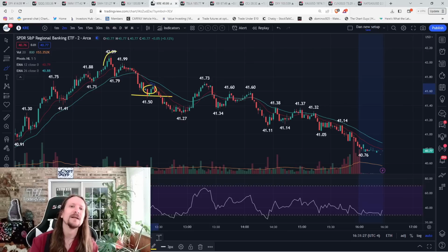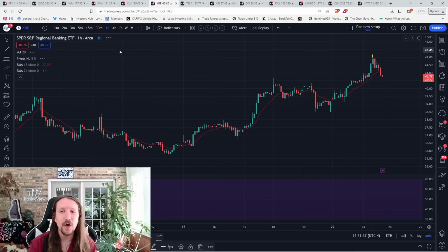And again, the lower high. So same thing. Today, we had a big enough pullback in a lot of names where I know tomorrow the trade setup that I'm looking for is hourly lower highs.